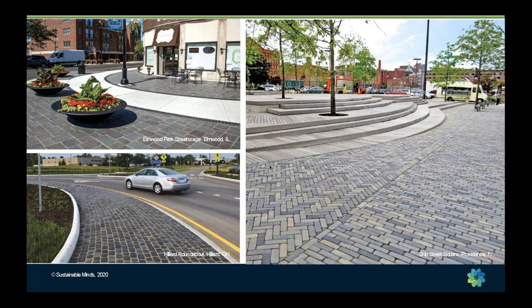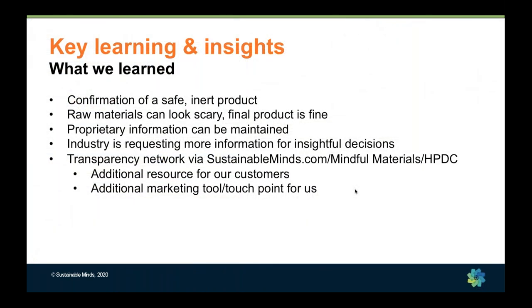The thing that I like about it best is just the flexibility of what you can do with these products versus other materials. So like this Elmwood Park photo here, this is a flagstone looking material you could drive on the surface and not have any issues with the breakage. The photo on the right here is the project at the Ship Street Square, where it's a blue paver, so you don't see that very often.